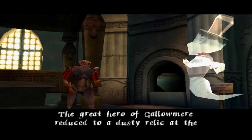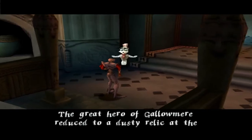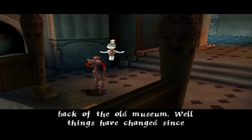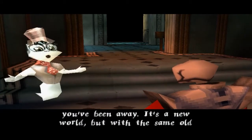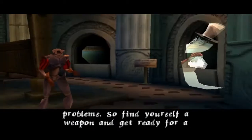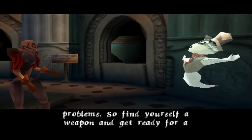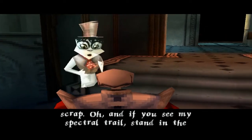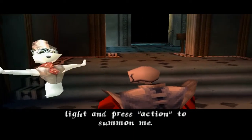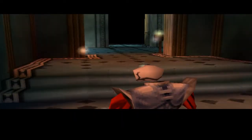Casper the Top Hat Ghost. To a dusty relic at the back of the old museum. Well, things have changed since you've been away. It's a new world, but with the same old problems. So find yourself a weapon and get ready for a scrap. Oh, and if you see my spectral trail, stand in the light and press action to summon me.